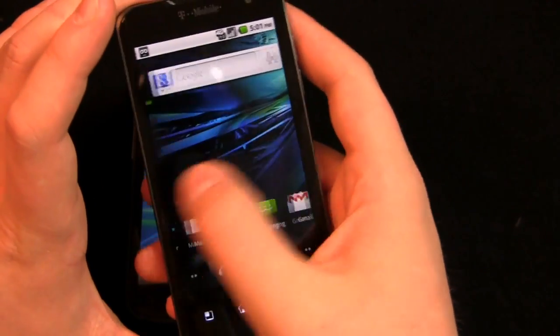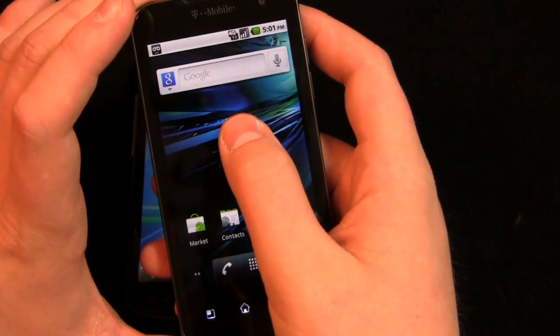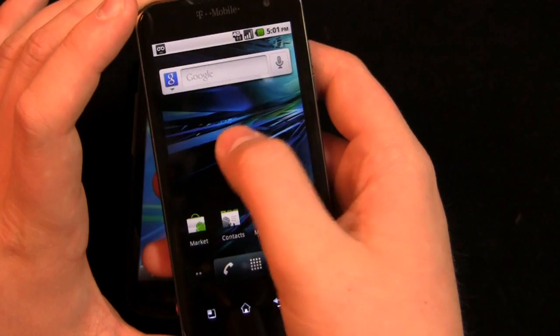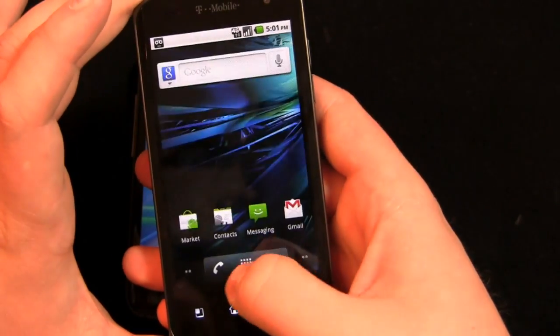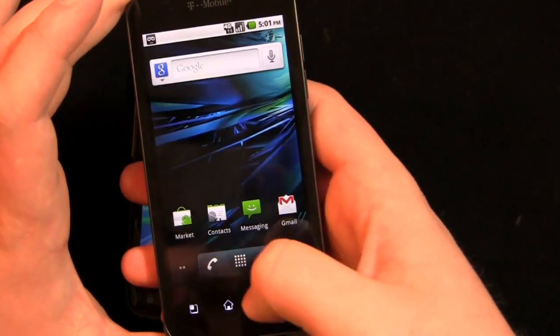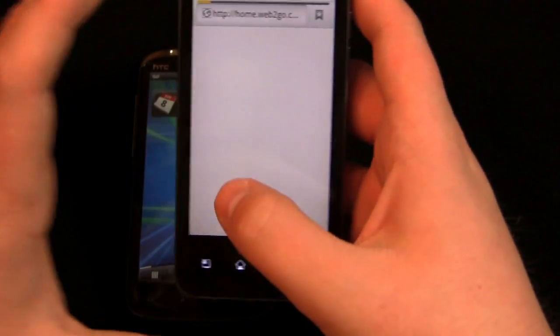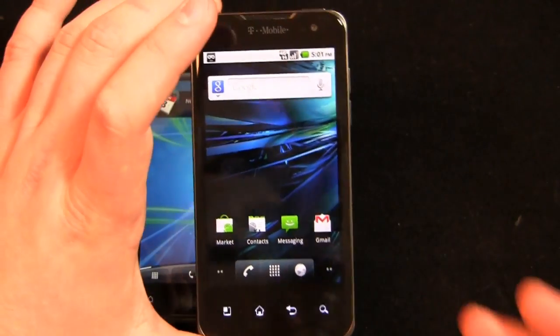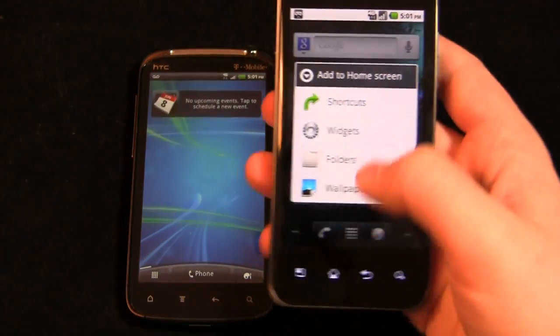I mean, you can really see how fast this device is. It moves through everything incredibly quickly with no lag. Wait for this to pop up, and then you can see how quickly everything pops up. I'm going to browsing. Bam. Right into it. Incredibly easy to use, but the downside is the customization isn't as plentiful as that on Sense 3.0. I mean, you look at this, it's pretty bland.